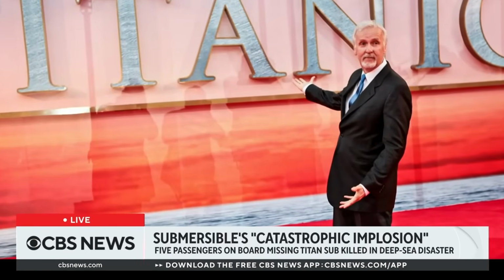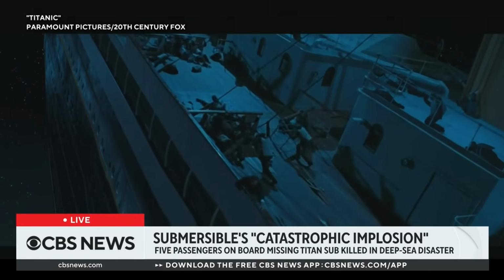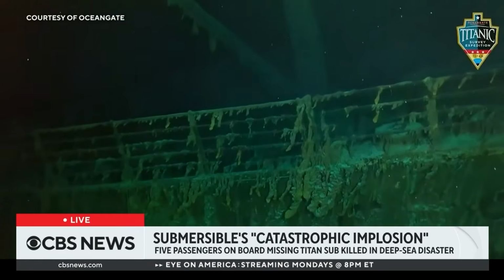James Cameron, director of the movie Titanic and an underwater explorer, has made more than 30 dives to the wreckage site.